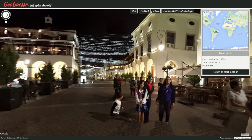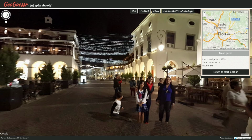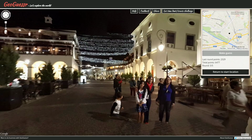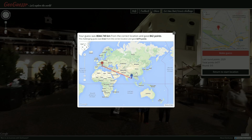Look at all these lights down over here. Where are we? We are in beautiful Florence, I think. It's probably where we are. Yeah, beautiful, beautiful Florence is where we are. Let's go and, right, where's the nice part of Florence? It's like around here probably. So right around here, that's where we are. Let's make the guess, and the answer was, wow.